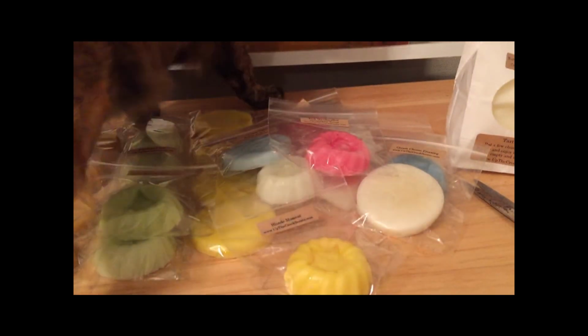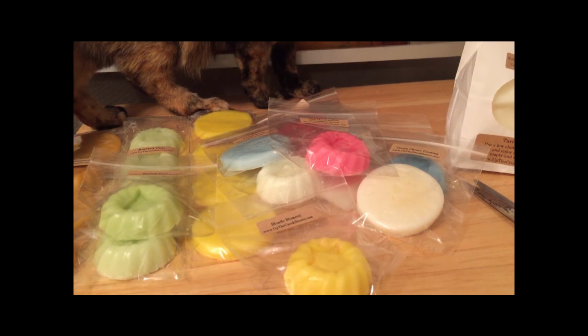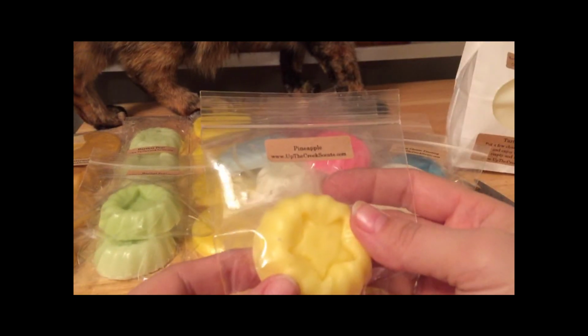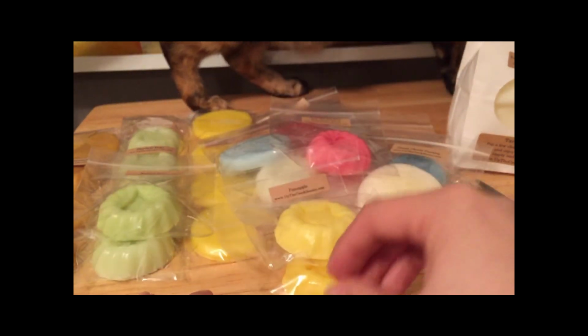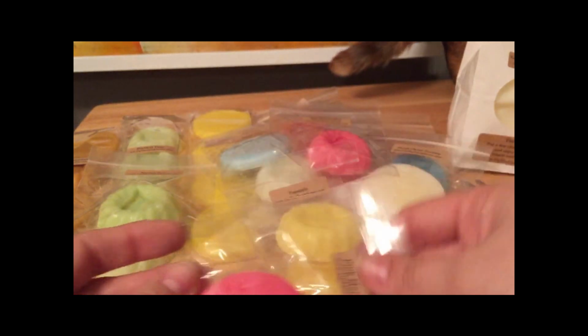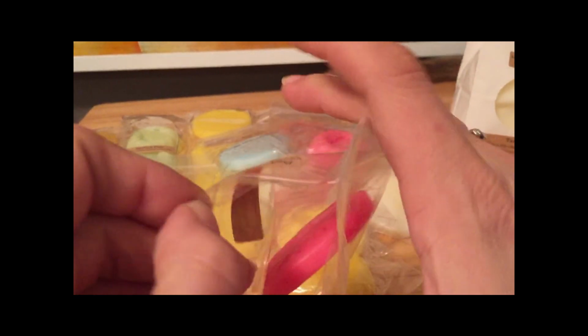Okay. So pineapple. And that is a really true pineapple. That smells like you've just cut up a pineapple. Pineapple is one of my all-time favorite fruits. I love it. Pink marshmallows.